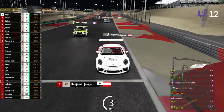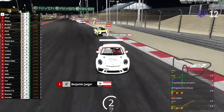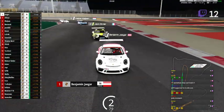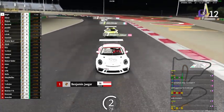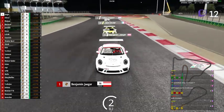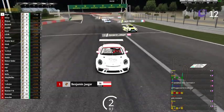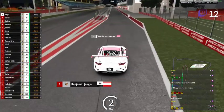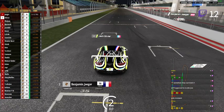We'll take a look at Ben Jaeger's view. He's going to get another lightning start like he did at the start of this race to hold off a monumental challenge behind him from Olivier and Gleisen. All the cars are in one pack. We're onto the front straight and we're ready for the green. Is Jaeger pitting? Jaeger's pitting! He must have jump started! Oh, the drama! Jaeger's in the pits!